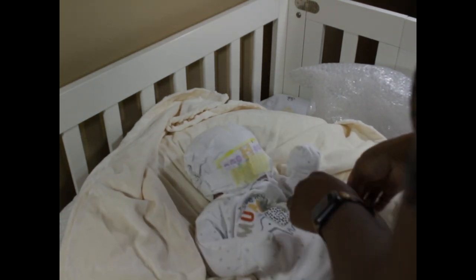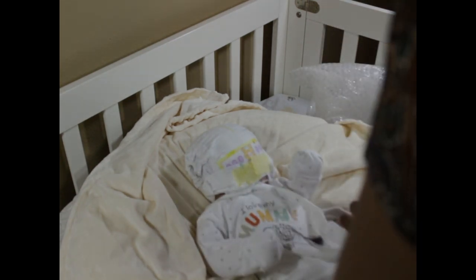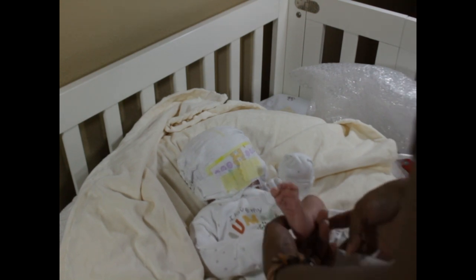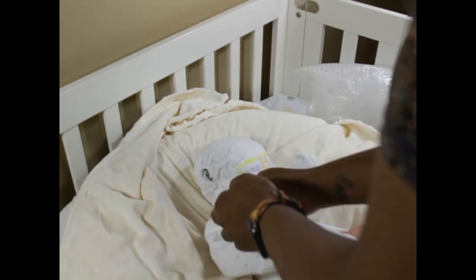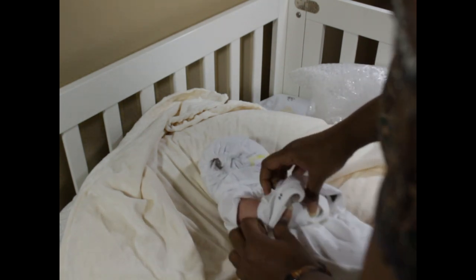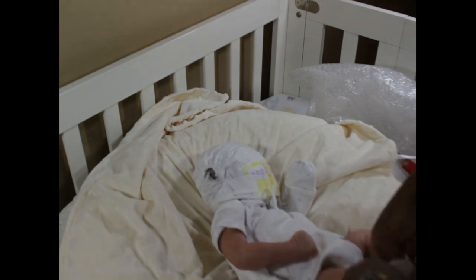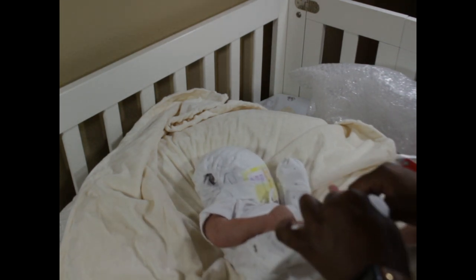Okay. That's gotta come out of this because I can't take the hair thing. I'm gonna have to take it out of this outfit for me to actually be able to concentrate on the actual doll itself. Because I can't concentrate with all this hair everywhere.